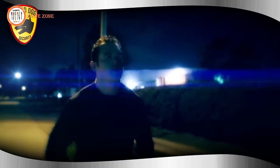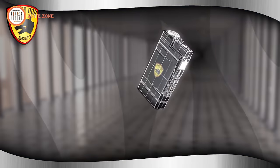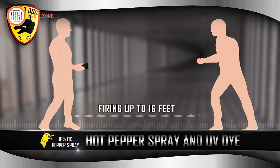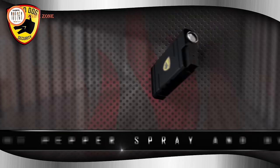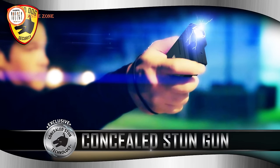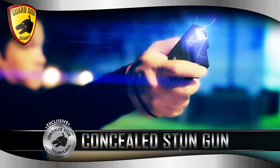Whether you're using the flashlight to enhance visibility or to identify a threat, the Guard Dog Olympian allows you to effectively target and temporarily blind the assailant with 150 lumens of light for distance defense. Quickly activate Guard Dog's red hot pepper spray, firing up to 16 feet of immobilizing liquid anguish and UV identifying dye. In the event the assailant approaches near or from behind, swiftly utilize Guard Dog's state-of-the-art concealed stun gun to deliver jolts throughout the target's body.